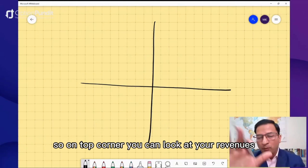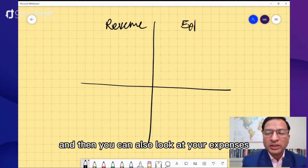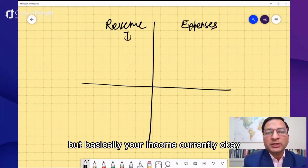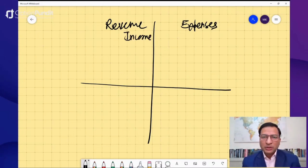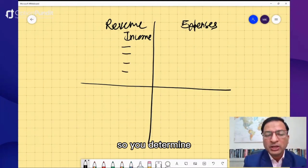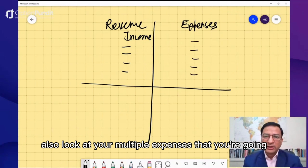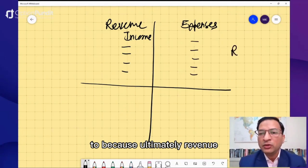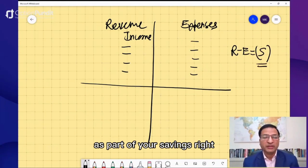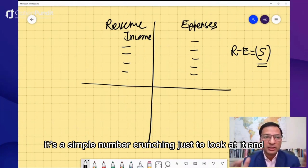So in the top corner, you can look at your revenues, and then you can also look at your expenses. Now, at the end of the day, your revenues are nothing but basically your income currently. Okay, you may have one source of income, or multiple sources of income, or whatever that may be. So you determine your revenue, and then you also look at the multiple expenses that you're going through, because ultimately revenue minus expenses is what you will get as your savings, right? And there is no magic bullet to it. It's simple number crunching.